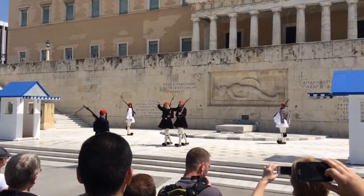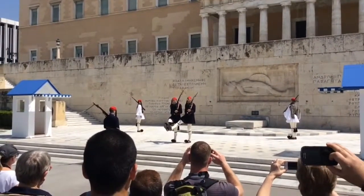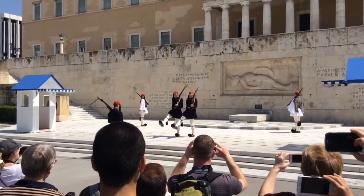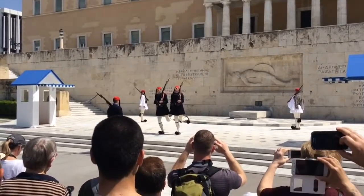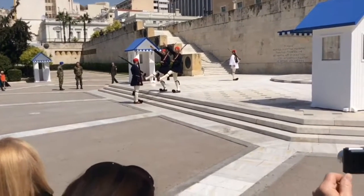The traditional attire worn by soldiers is known as the fustanella, which was worn by the Greek revolutionaries who fought the independence war against the Turkish between 1821 and 1830. The change of the guards on the hour looks more like a slow dance.